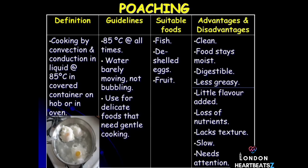Okay, and last but not least, poaching. I'll admit, this one's always seemed a bit intimidating. Poaching might sound fancy, but it's just submerging food in simmering liquid. Oh, that doesn't sound too bad. It creates these incredibly tender and flavorful dishes. Think perfectly poached eggs or delicate fish fillets. Okay, I'm starting to see that there are a lot more options than I initially thought. This is great. And we're just scratching the surface.